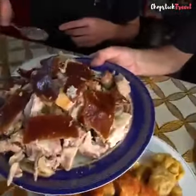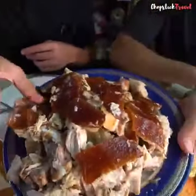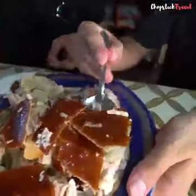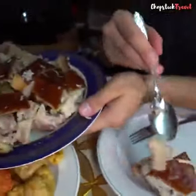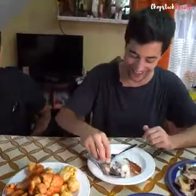Help yourself, Ruben. Wow, look at all the skin. Let me have the skin first. Yeah, I'm gonna go for some of the skin, and a little bit of fat and meat. Look at that beauty. And then I have another big piece of fat. I washed my hands, so this is an eating with your hands kind of thing, isn't it? This is the way we do it. All right, I like that.